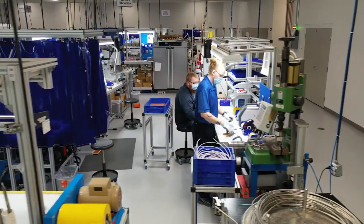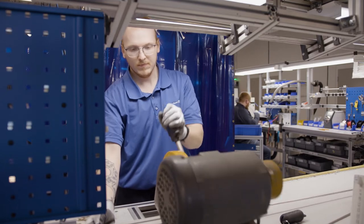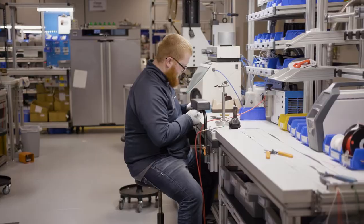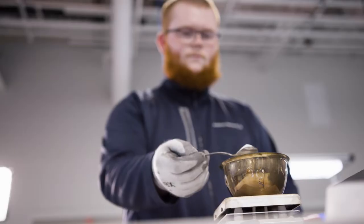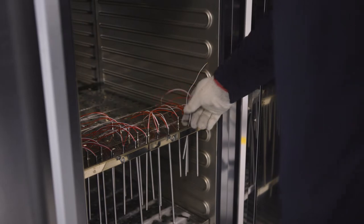The two main RTD sensors we fabricate are PT100 thin film and wire wound sensors. All of our thin film RTD sensors start with a ceramic substrate that is brazed to the wires, placed into the insert sheath, filled with aluminum oxide powder, and cured in an oven before potting.